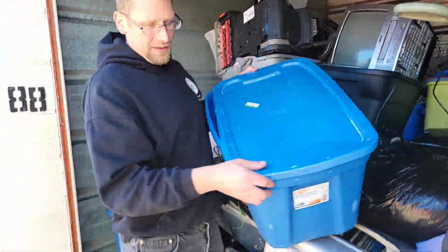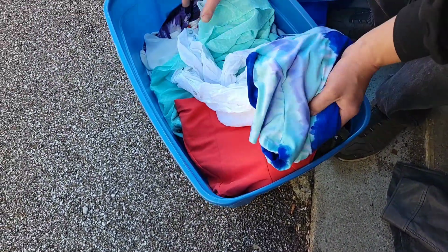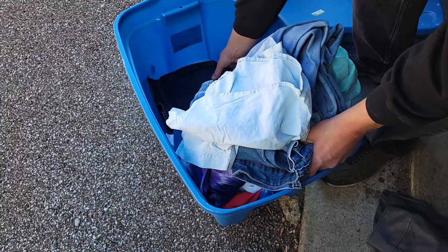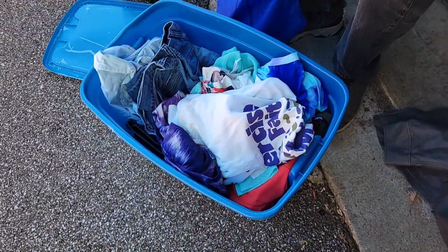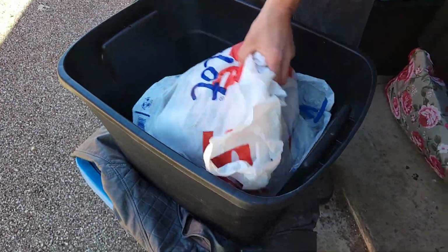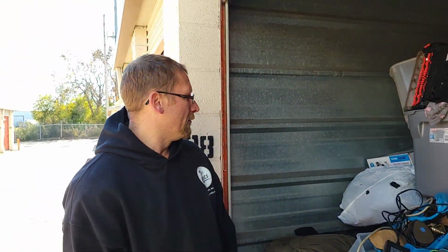All right, we got all these totes in here. Probably going to be clothes, just because the person had a lot of clothes. We definitely got clothes, and there's money in clothes. So we'll have to go through, look for vintage clothes, t-shirts, jeans, leather coats. All right, all clothes, Shane. So we'll go through this stuff. We gotta get rid of some of this stuff.